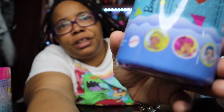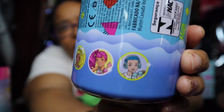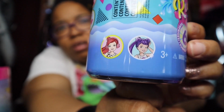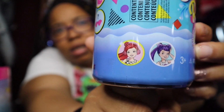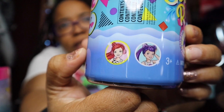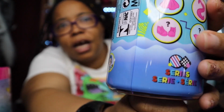And then the yellow one is cute too. I mean, all of them are cute. So it's five to collect in this series, guys. It's five to collect. So I'll take the orange one. The red one, I better yet. I'll take the red one. And I really want the boy though, in the yellow one.